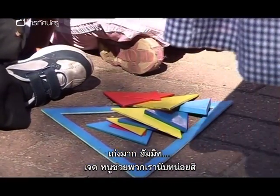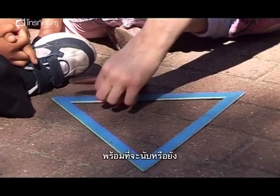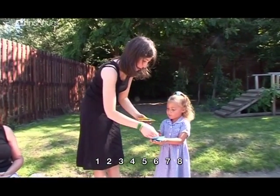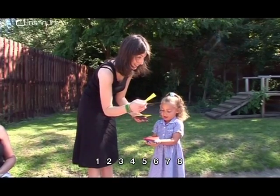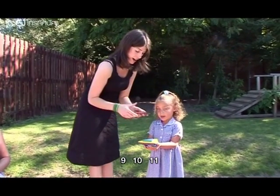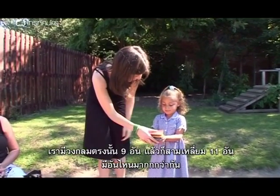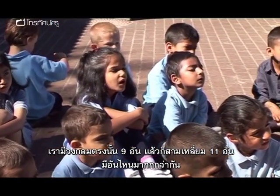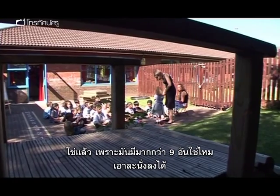Jade, could you come and help me count, please? Okay. Right, we're going to pick up these shapes here. Ready to count on you, Jade, as well? 1, 2, 3, 4, 5, 6, 7, 8, 9, 10, 11. Jade, out of interest, there were 9 circles, weren't there? And there's 11 triangles. Is there more triangles or more circles? More triangles. Because it is a lot more than 9, isn't it? Good girl. You sit down.